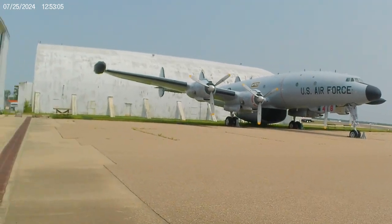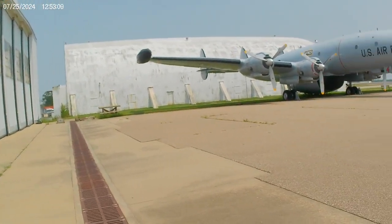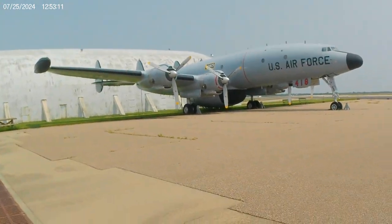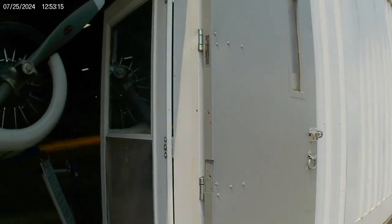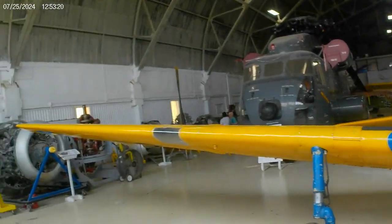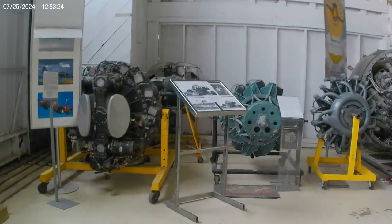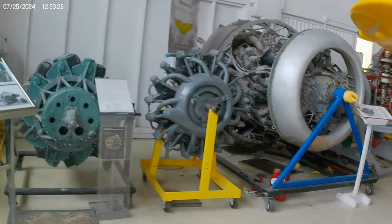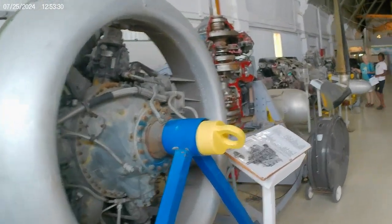I'm sure glad you came along with us today and helped us explore the Combat Air Museum here at Forbes Field in Topeka, Kansas. We just kind of make our way back through this portion of the museum, work our way back to the gift center, and I guess we'll be on our way home. Hope you enjoyed it. Thank you for joining us today.